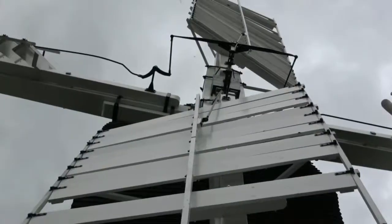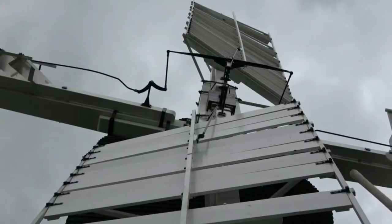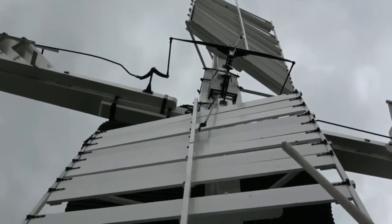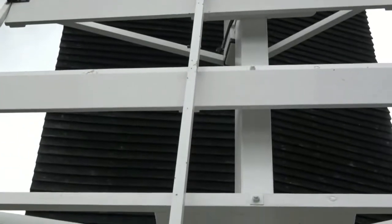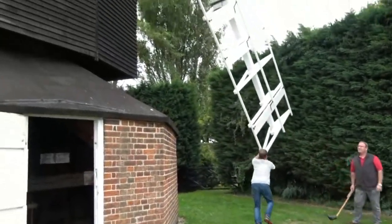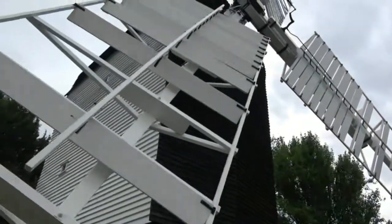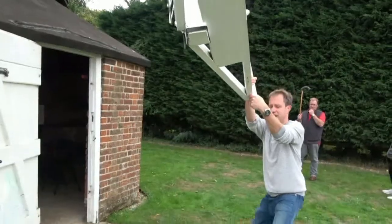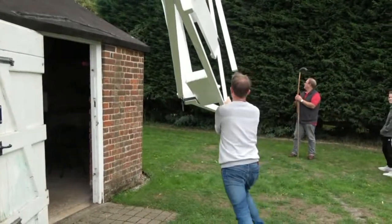The spider, the black cross in the centre, is connected to the striking rod, and then through the cams to the mechanism. Then move yourself on to your next sail. Need to get those trimmed, don't we?